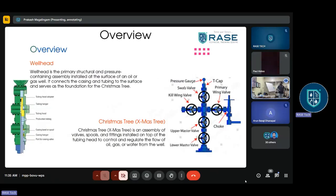You can see the wellhead and Christmas tree. The wellhead is the primary structure and pressure containing assembly installed at the surface of an oil and gas well. It connects the casing and tubing to the surface and serves as the foundation of the Christmas tree. This is the wellhead, and on top of the wellhead we install the Christmas tree. Here you can see the tubing head adapter, tubing hanger, tubing head spool, production tubing, casing wall, casing spool, and casing hanger, and the outlet casing valves. All of this together is called the wellhead.